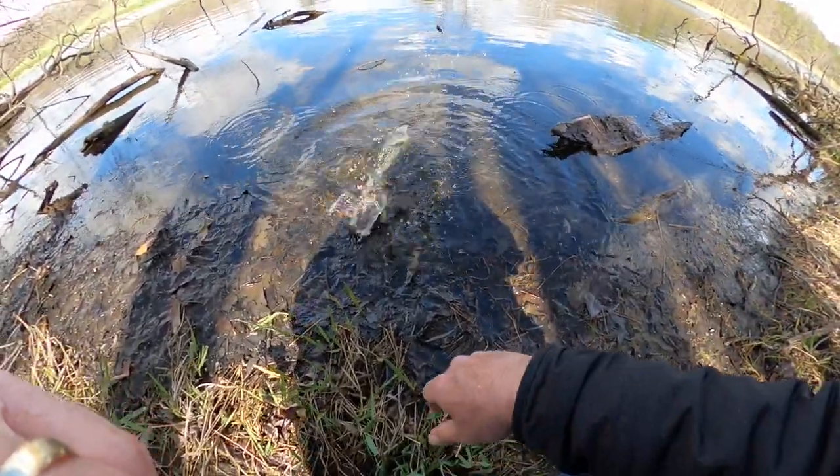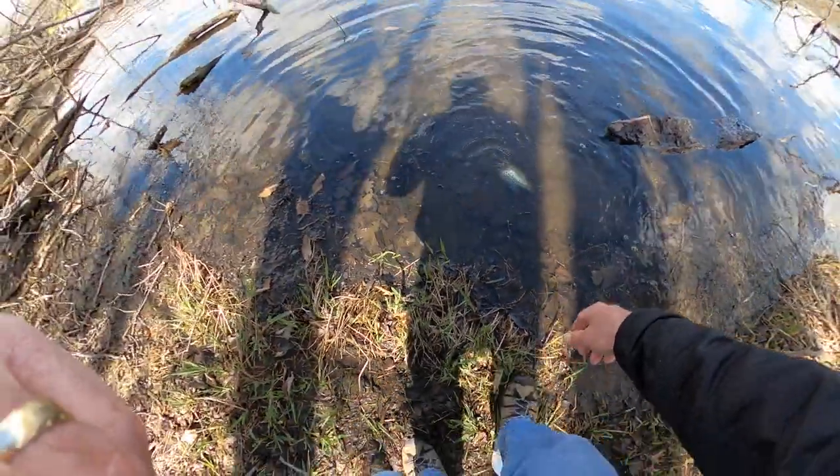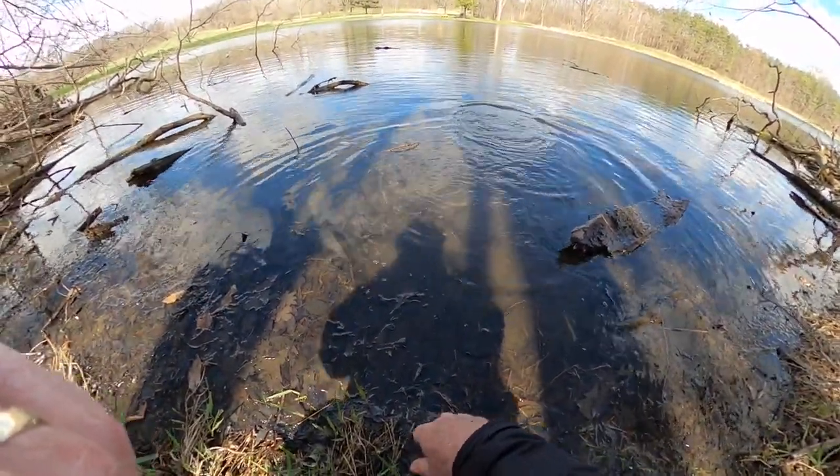Back you go. Oh, go, go, go. There you go. Wrong way. Go on. Come on. Go, go, go. There you go. Its fin still out of the water. Wow.